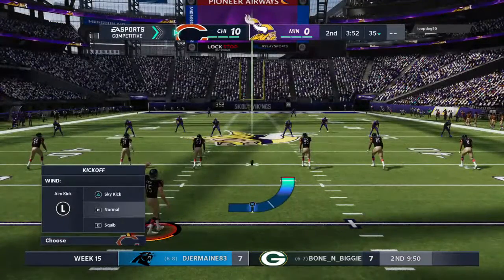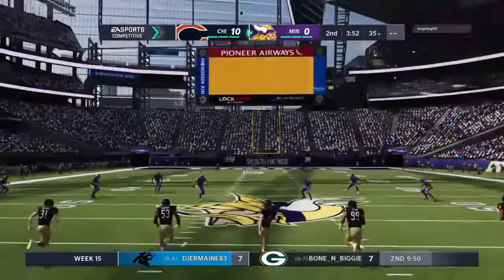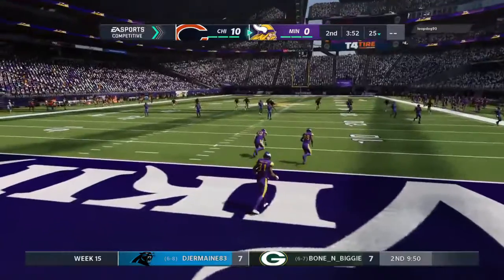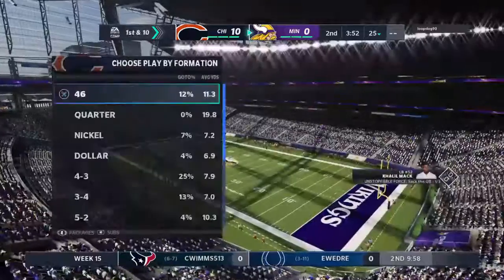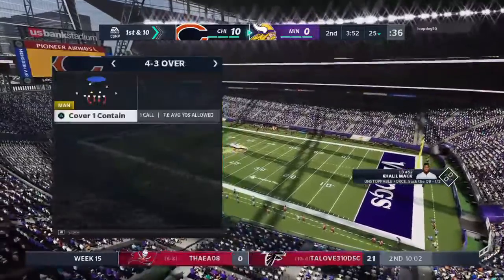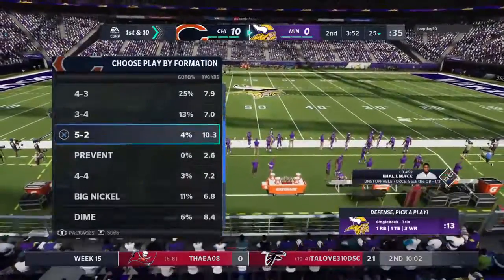Eddie Pinheiro to kick off for Chicago. So not much time to speak of remaining in this first half as the kick's away. And a fair catch signaled for and taken successfully. The Vikings take over 1st and 10 at their own 25-yard line.